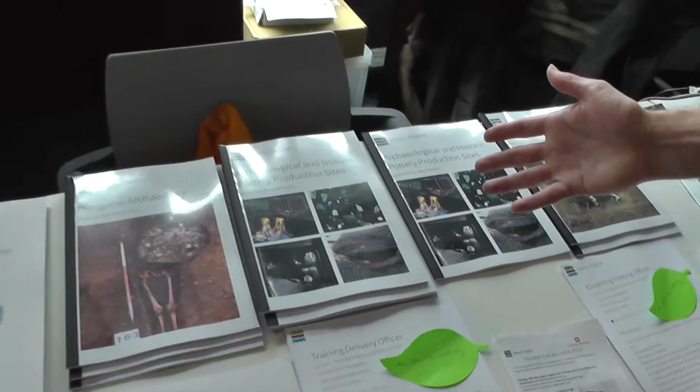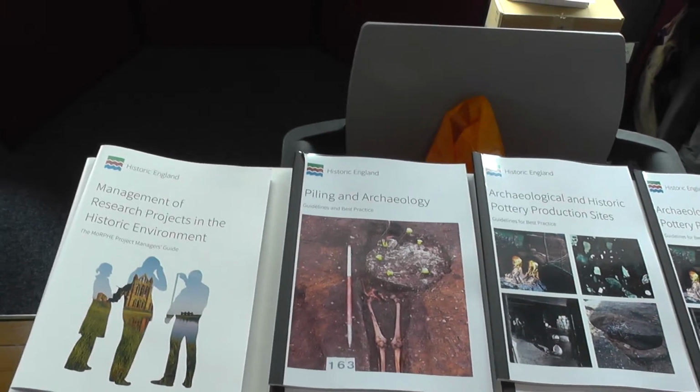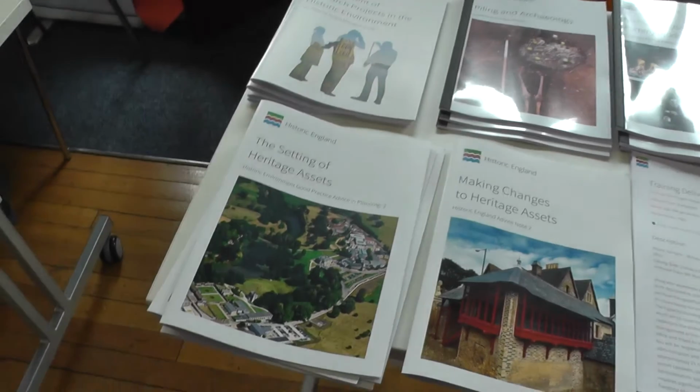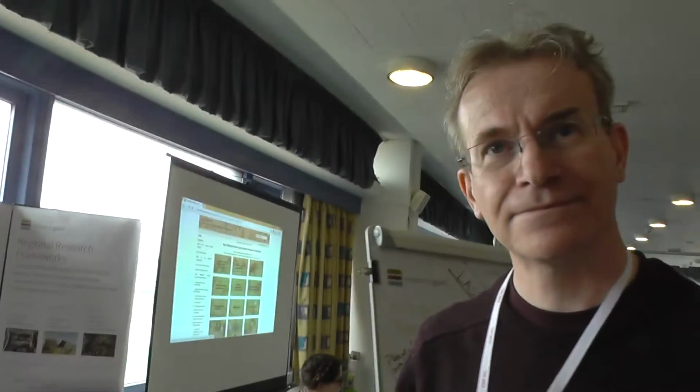So that ranges from technical material aimed at archaeologists, such as how to work with piling on archaeological sites, or how to manage particular research projects, but also for those working in the planning system, so for example, dealing with issues such as the setting of heritage assets. And you say this is available online. Is this to download? Yes, so all of these are free to download as PDF documents. Wonderful. So it's an amazing resource. So do go and have a look at our website, or you can just Google Historic England and a subject that you're interested in, and that'll bring up documents such as any of these, or indeed about 300 others.